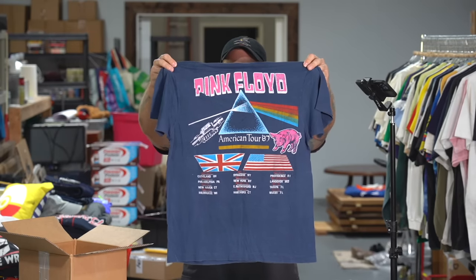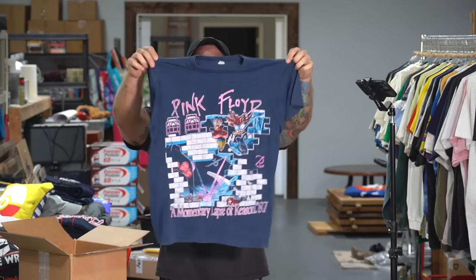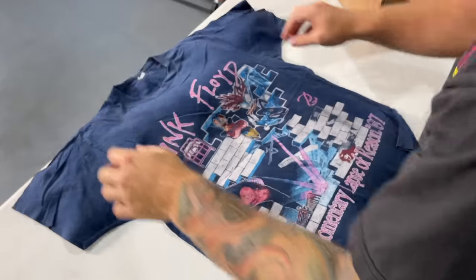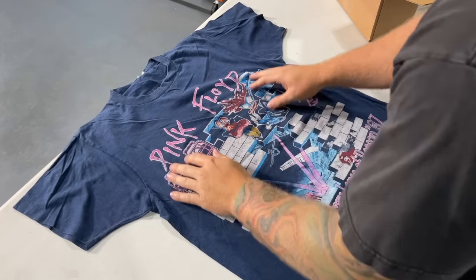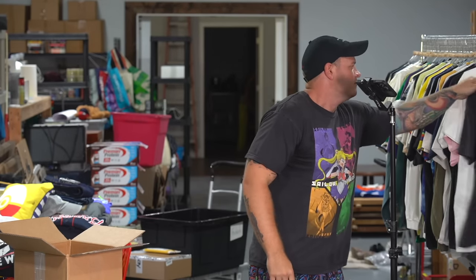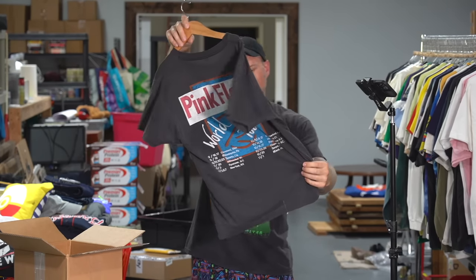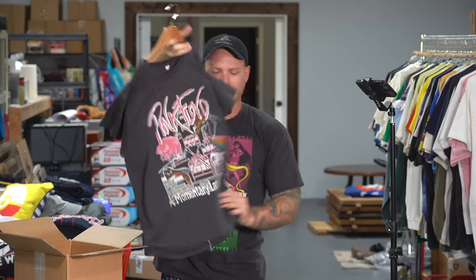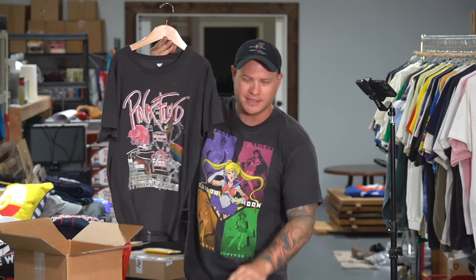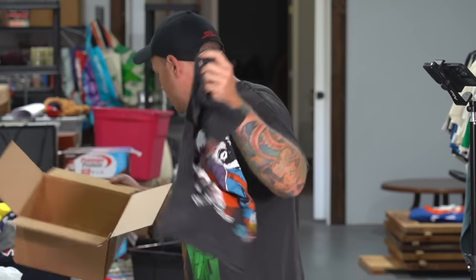We've got another classic 80s piece, 1987, Pink Floyd, American Tour 87. This is the Momentary Lapse of Reason one, right? Yeah, 1987. I think I actually have this shirt in black. Yeah, right here. Pink Floyd, Momentary Lapse of Reason. It has a different back hit, but that's awesome. Nice little add to the collection. That's nice. Last one in the little box.